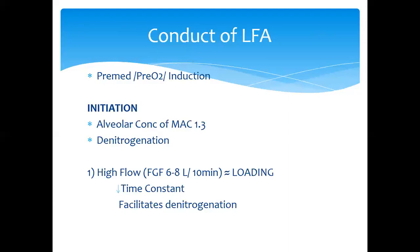From the anesthesia machine side, we are not delivering any nitrogen gas, but our body will be excreting nitrogen. The nitrogen will go into the closed circuit and will dilute our FiO2 and our volatile anesthetic. So while the aim of pre-oxygenation is also to oxygenate, the other important aim under low flow anesthesia is to denitrogenate our lungs. So after induction, we do pre-oxygenation to denitrogenate our lungs.